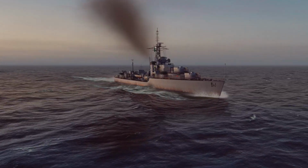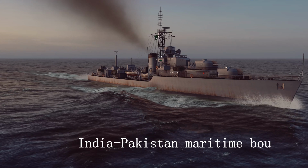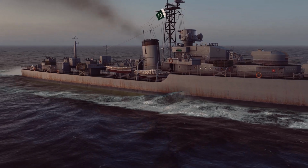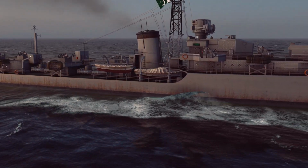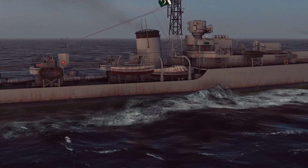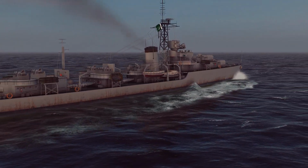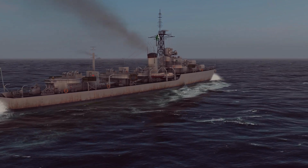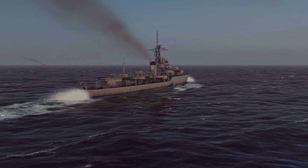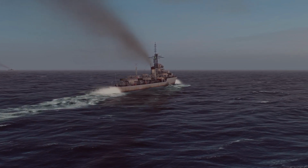14 September 1985. India and Pakistan. Bitter enemies, both armed with nuclear weapons. The Pakistani Navy ship PNS Khyber patrols the contested maritime boundary between the two hostile nations. Off to port and leading the patrol, the PNS Badr. Beneath the waves, the diesel submarine PNS Hangor.